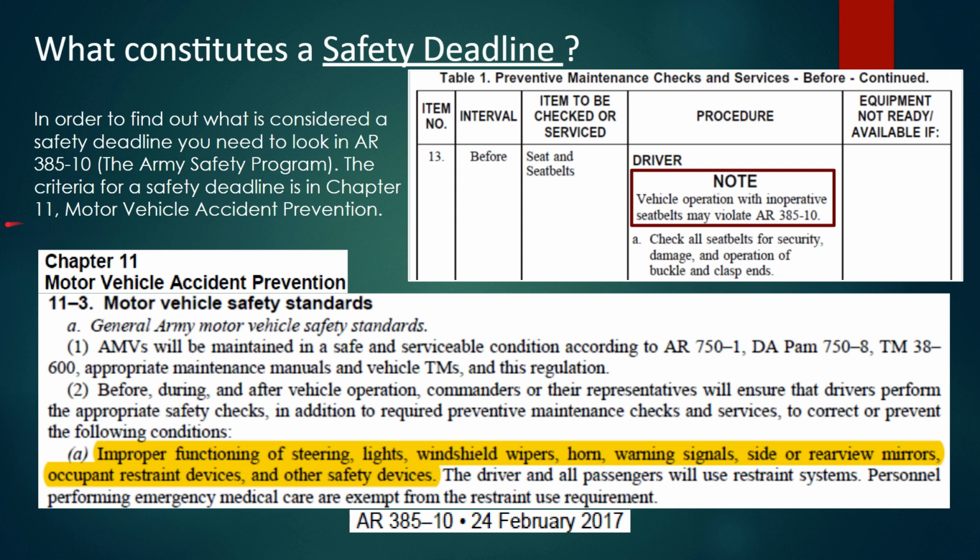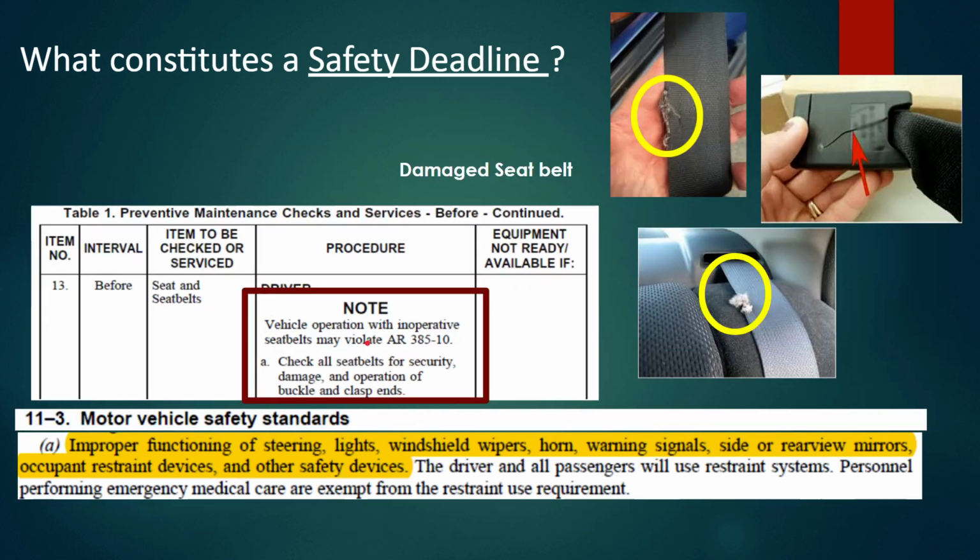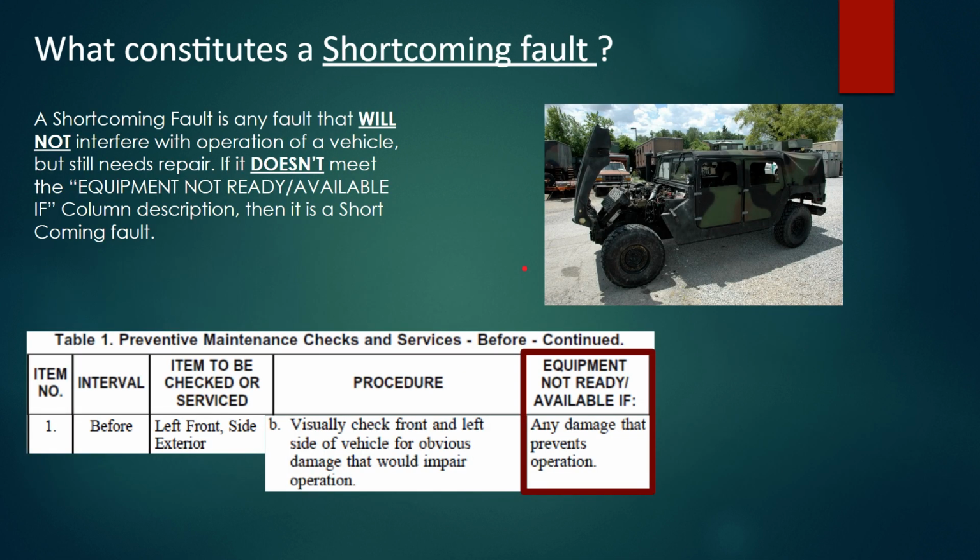But safety deadlines, they're serious issues. You're going to see them in the PMCS. They're going to check, hey, are all the seatbelts operational? Do they all work? So this is some of the issues that they have, covering, fraying, tearing. These are all obviously not military vehicles, but it's still the same thought process.